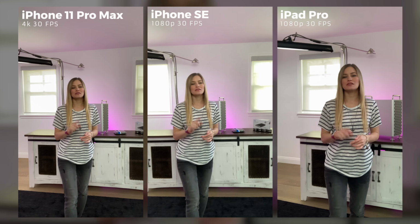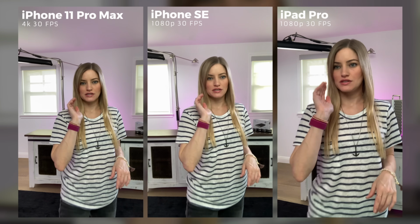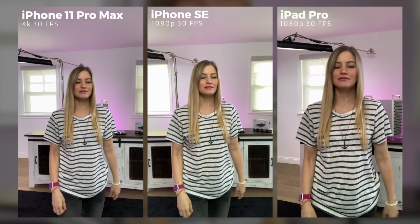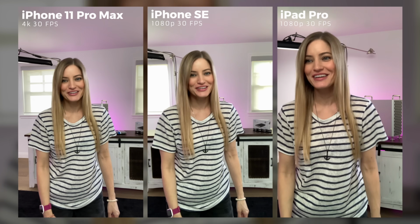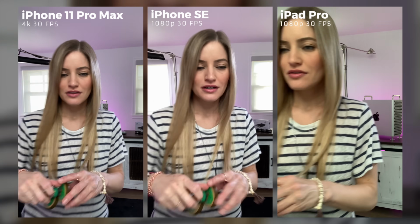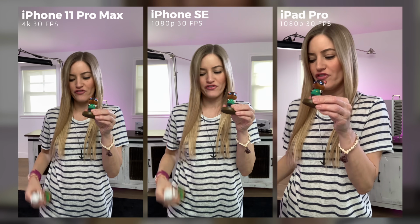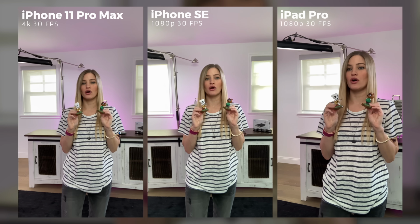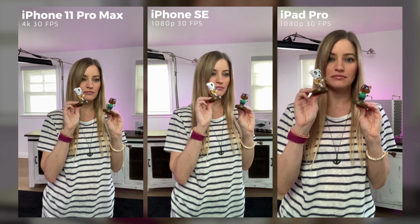The only one that is 4K is the iPhone Pro Max. The rest are 1080, so here's our iPad. Hello, iPad. How are you? Hello, iPhone SE. How are you? Let me show you guys my friends. This is Tom Nook. He's a thief. And here's KK Slider. He's a very talented musician. If you guys don't know him, you need to get to know him.